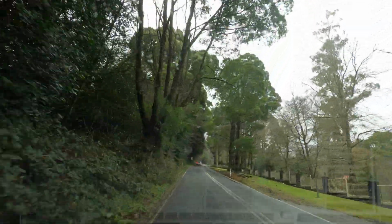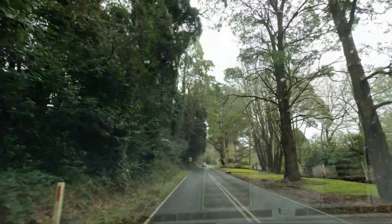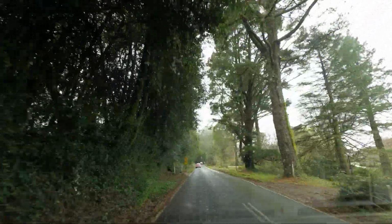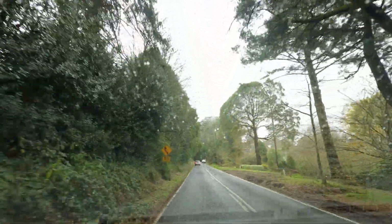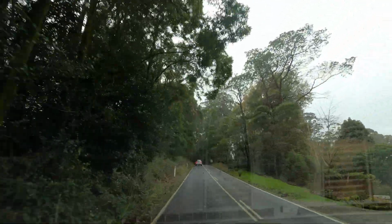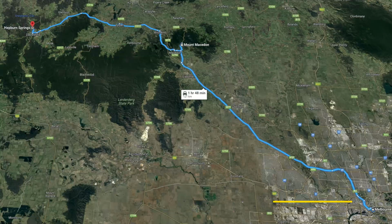Well, today folks, we have a long weekend away in the Mount Macedon, Daylesford and Hepburn Springs area. It was well into a Melbourne winter and both Joe and I decided it was time to get away for the weekend. We both took Friday off from our respective work and headed off on Friday morning to Mount Macedon.